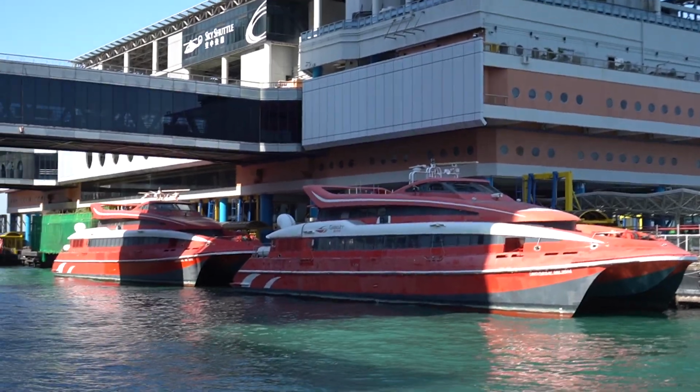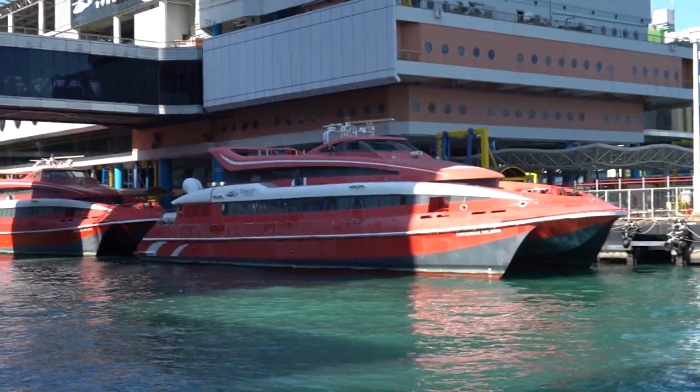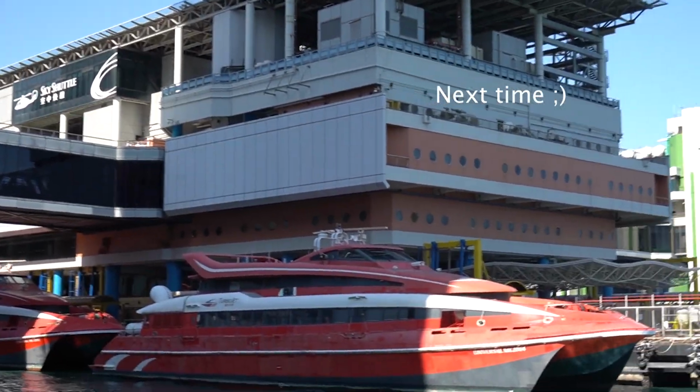In front of me is this ferry that takes you to Macau all the way from Hong Kong, and I think it should take about 2 hours to get there, and it's called the Sky Shuttle that's connected to a mall, so you could do a little bit of shopping or you guys could just relax here before heading to the port.